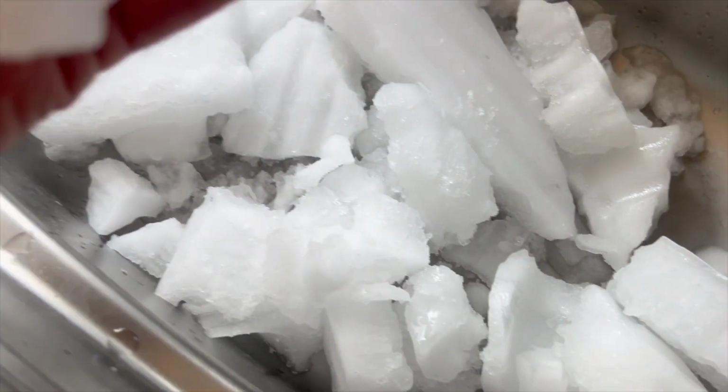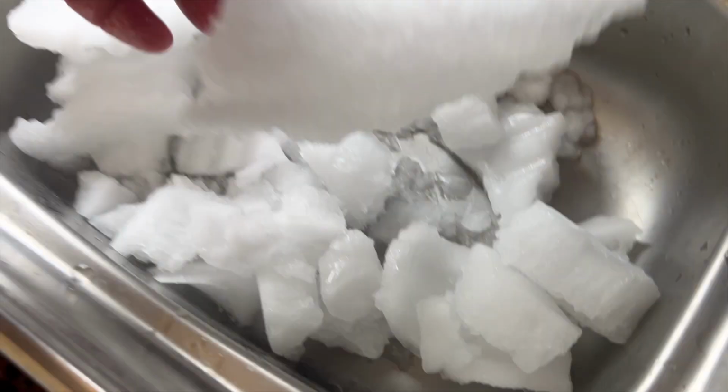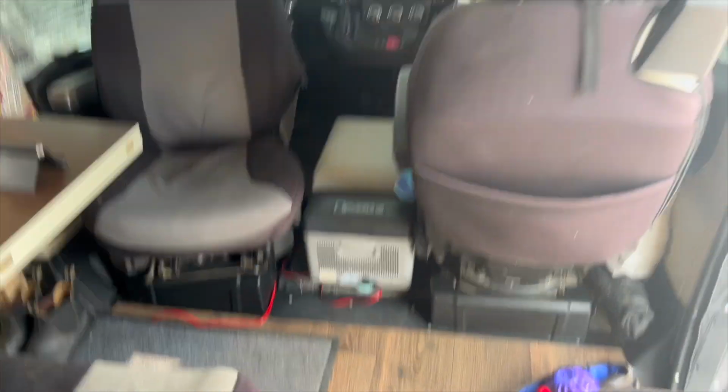Obviously, look at the size of these chunks. So yeah, I put some stuff just out here on the counter. Hopefully it doesn't get too hot. Put some stuff in the cooler over there. And yeah, I'm using hot water to speed things up a little bit. Hopefully we're done in an hour, I'm hoping.